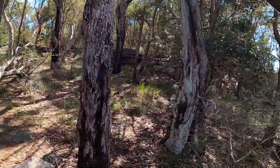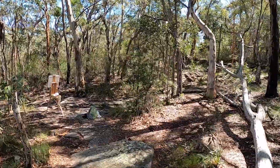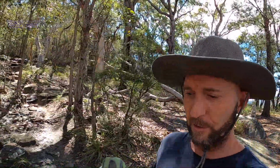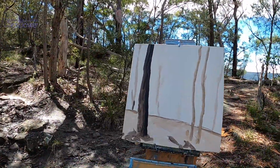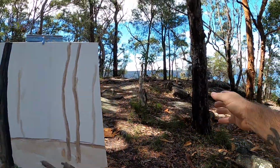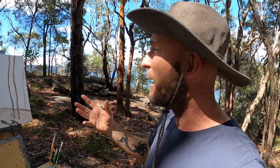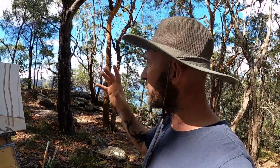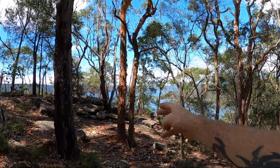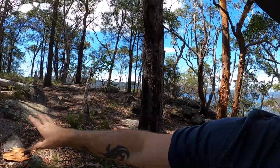But let's have a look at my composition. Okay, so there's my composition there, what I've got here. So basically this tree here, there's a whole heap of trees, but you use your artistic license, you don't put everything in, but I'll work it out as I go compositionally to get it right. So these trees here will be in, this guy here will be in, and I'll work out the others as I go.